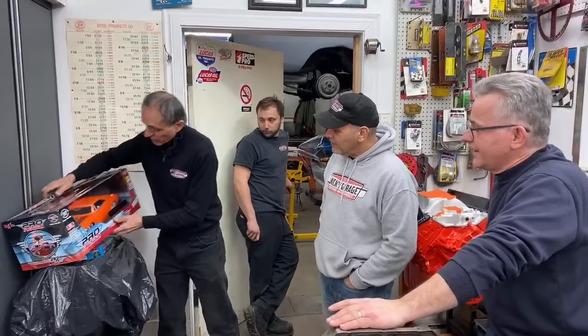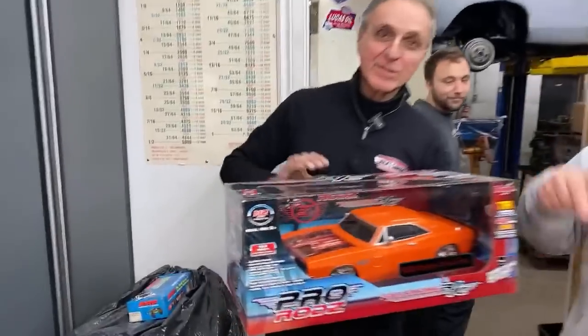Look what comes through the door. You talk about muscle cars, real life muscle cars? Check this out. Is this going under restoration? Look at that. Somebody brought it here.